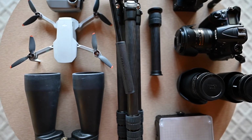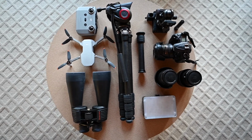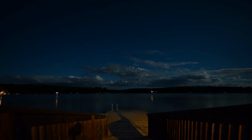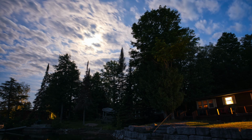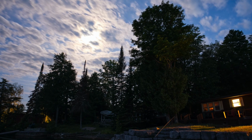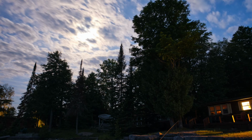I've upgraded almost all of my gear since the last time I did any astrophotography, so I pretty much spent the first night at the cottage testing out my camera settings and getting things set up. The first night of our trip rewarded me with really beautiful clear skies, with only one downside, a bright half moon that was only going to grow brighter as the week wore on. To make it even more difficult, the moon would be in the sky for the majority of the night, and it wouldn't set below the horizon until about 2 a.m.